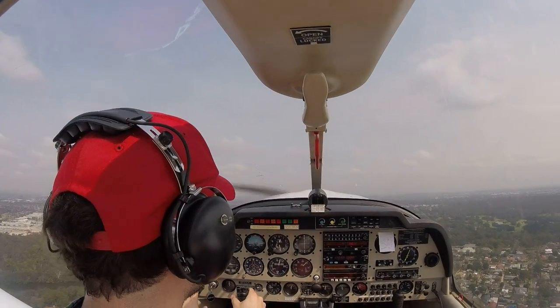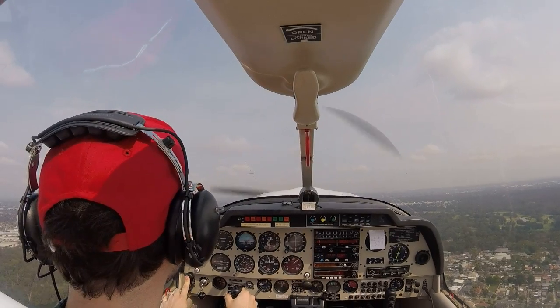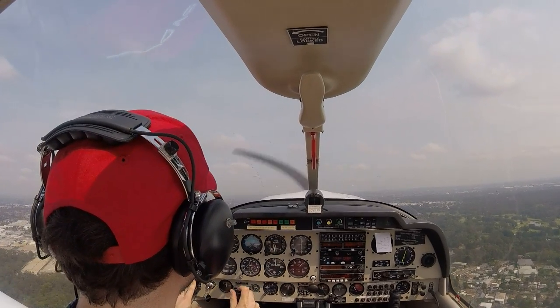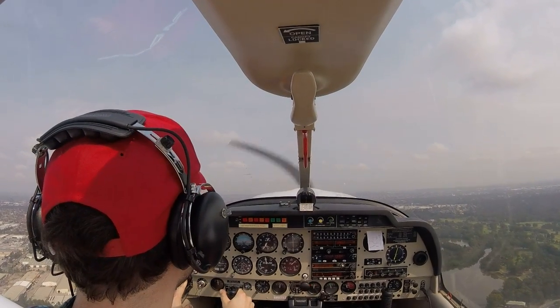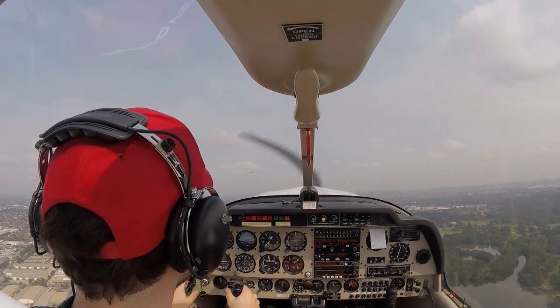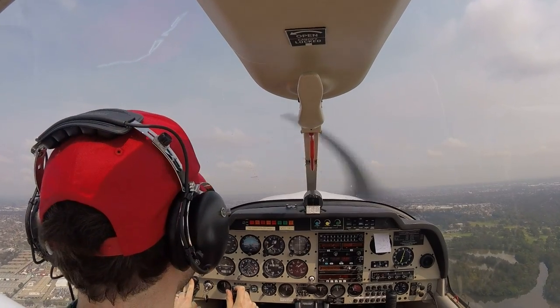Uniform November Hotel, downwind, full stop. India 3 November, request early crosswind. Not available, extend upwind to follow flight. Extend upwind to follow, India Sierra November.